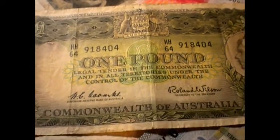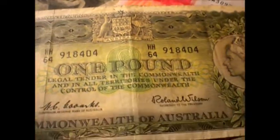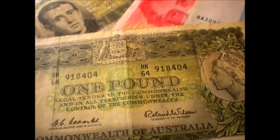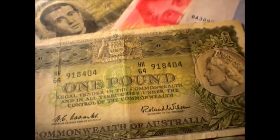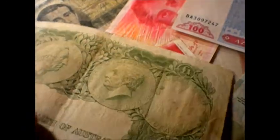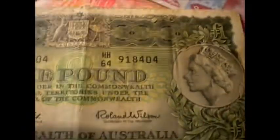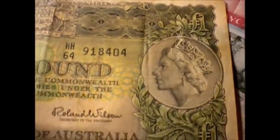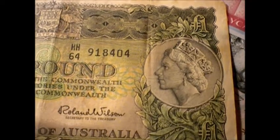But I digress. This is really nifty. You have the crest right there. It doesn't have a lot in the way of security features, but you figure back when this thing was made, when was this thing made? I should have probably looked it up first. I'm a professional. But anyway, it doesn't have a lot in the way of security features, because why would it?